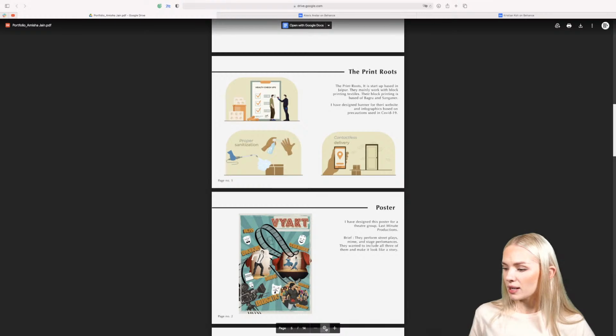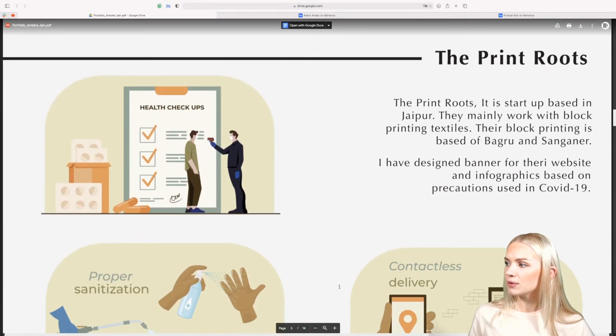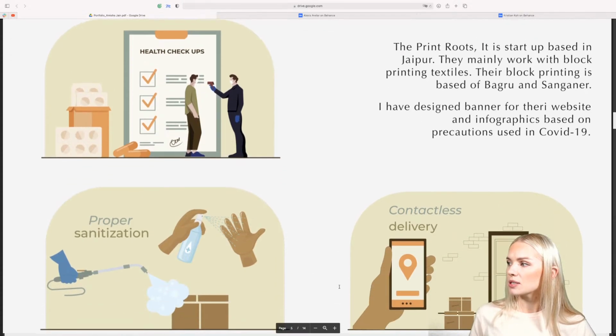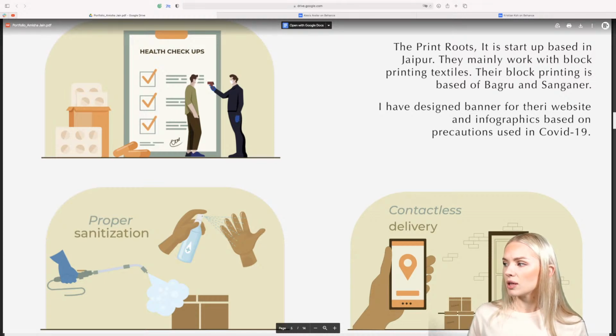Okay, I'm gonna zoom in again because I do want to see what is happening here. The Print Roots. The Print Roots is a startup based in Jaipur. They mainly work with block printing textiles. Their block printing is based off Bagru and Sanganer. I have designed a banner for, again, we have to make sure that the grammar is correct, so their website and infographics based on precautions used in COVID-19.